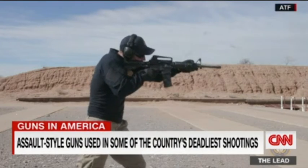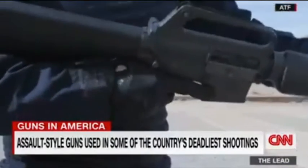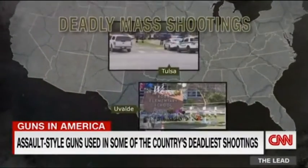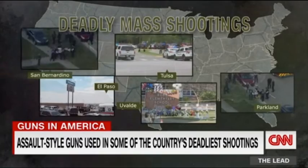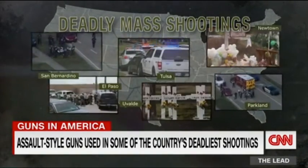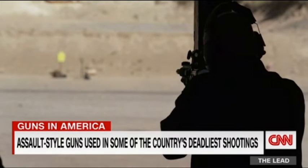They are known as assault-style weapons and have been used in some of the country's deadliest shootings. From Uvalde, Tulsa, and El Paso to Parkland, San Bernardino, and Sandy Hook, the high-powered assault rifle has been the weapon of choice for many of the killers. Line is hot.